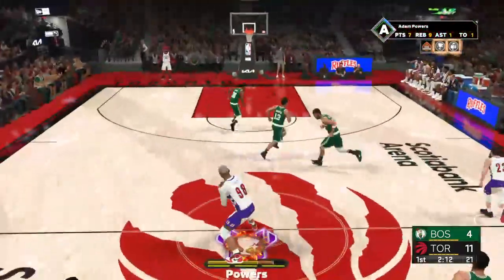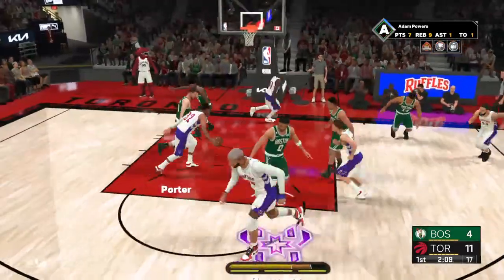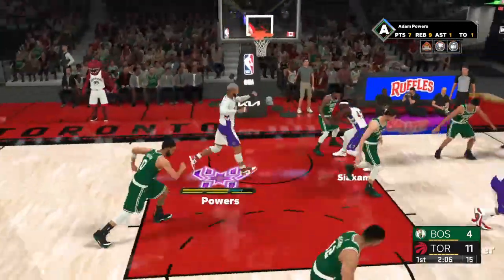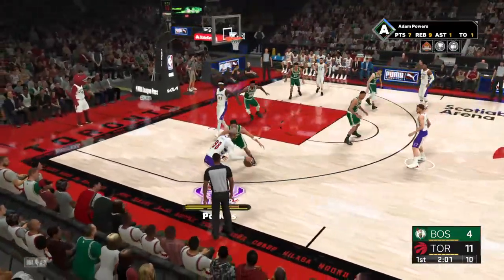And Toronto will come the other way. First chance of the season for them to go up against this Celtics team. Yeah, and they're hoping for a better showing against this club this season. Last year they came out on the losing end. There's Big Daddy.